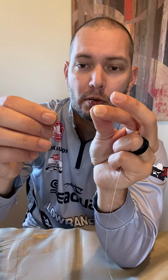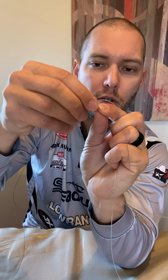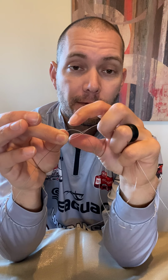And then you want to take your braid and pass through that loop, okay? And after you pass through that loop, you want to crimp it with your fingers to hold it there, okay? And what that's going to do is keep the loop from twisting as you're wrapping. But it's also going to give you the direction of which way you need to go back through when you come back up. You'll see in a second. It keeps it in place and keeps it where you can see that.